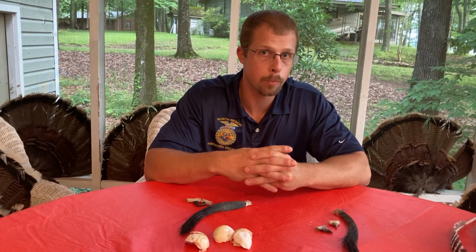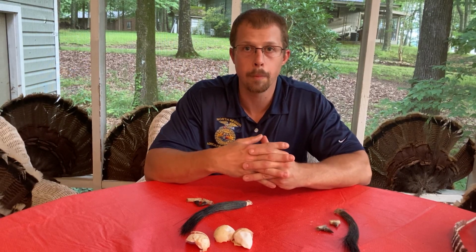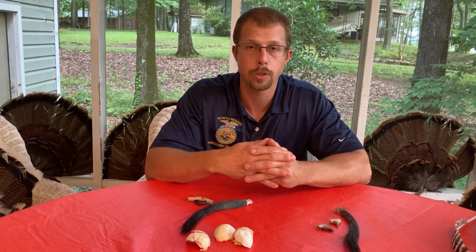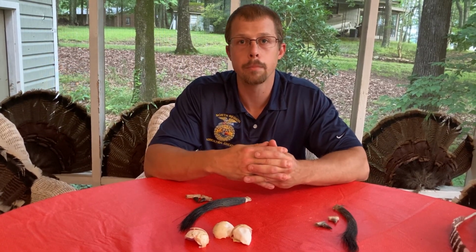But in those harems, you're going to see 2 or 3 mature gobblers, and then they'll split up about the time turkey season starts, which is roughly mid-March. The bag limit on mature turkeys is 3 per year, so that's what you can kill, and it's of course denoted by the Department of Natural Resources.